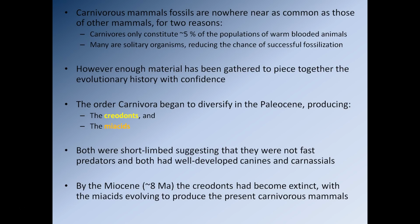So carnivorous mammal fossils are nowhere near as common as those of other mammals for two reasons. The first one is that carnivores only constitute approximately 5% of the population of warm-blooded animals. That's because a single warm-blooded predator requires a very, very large prey population. Because they require so much energy, they need lots and lots of animals to eat. So this means that obviously you can't have a particularly large proportion of your warm-blooded population being made up of predators, otherwise there wouldn't be enough prey.